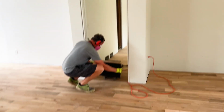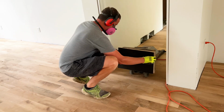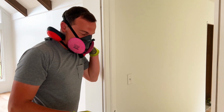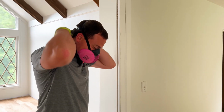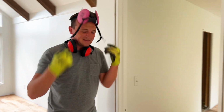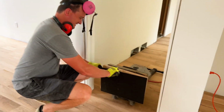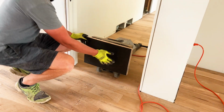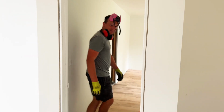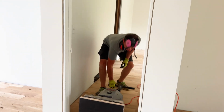How's it going? Good. What are you doing? Well, basically I have a giant orbital sander here. Sanding the floors. So it's a big project, but it's going pretty well. So let's see that thing work.